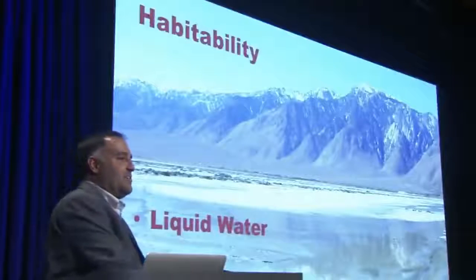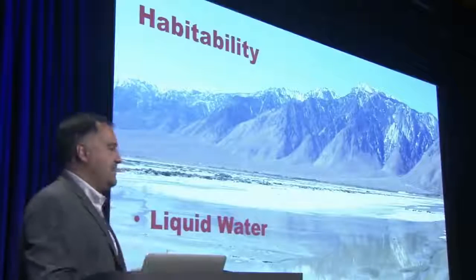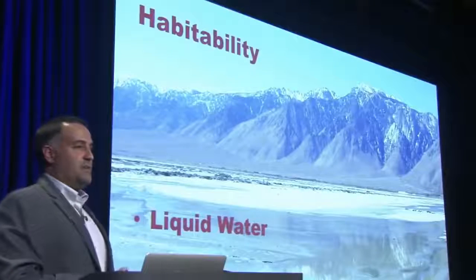So liquid water is the first one. When we think of the essential characteristics of an environment that life can exist in, liquid water is always at the top of the list. Every life form we know on Earth requires liquid water, and not only liquid water, but the right kind of liquid water, not too acidic, not too much dissolved in it. If it's too salty, things don't live. So we need to be a little more sophisticated than just finding evidence for liquid water. We need to ask, what's the water like?